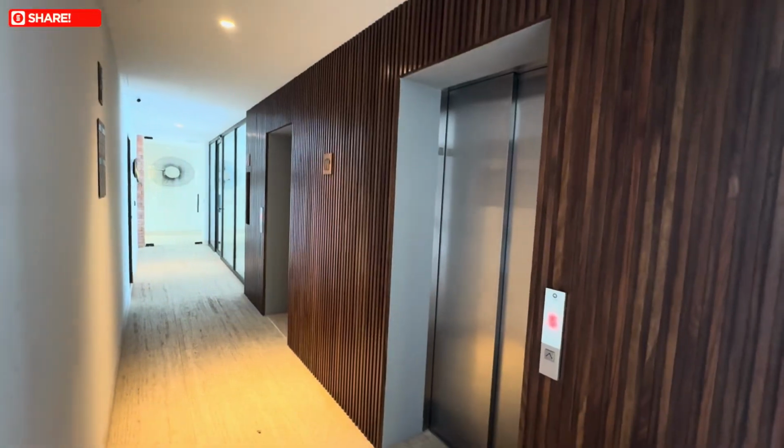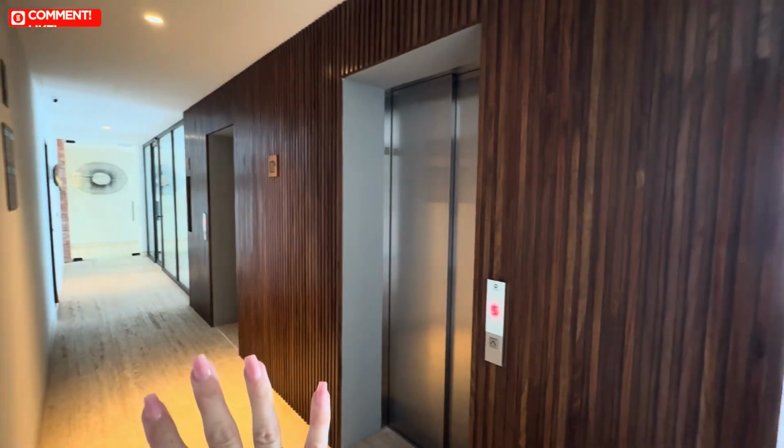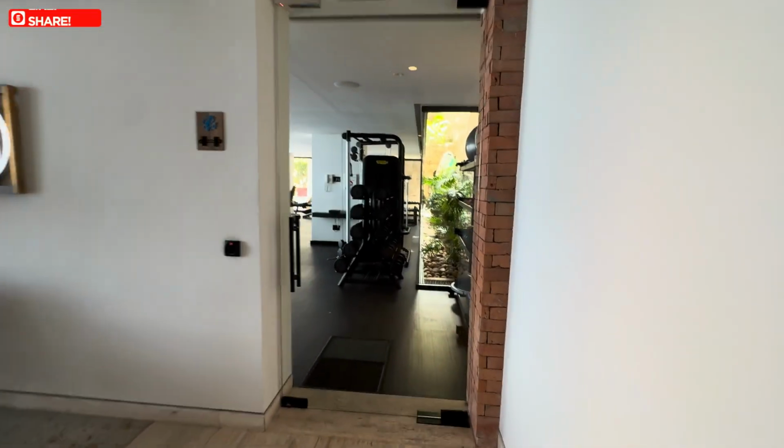When you get down to the ground floor level, if you go all the way to the back, you have a multi-purpose room. I'm going to show you that in just a sec. Then you have the access to the outside. We're gonna get there in a second. And this is where you also have the gym.